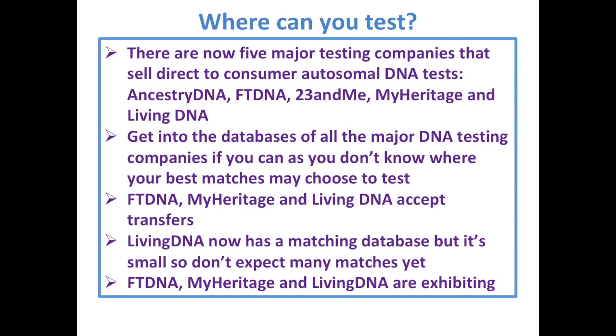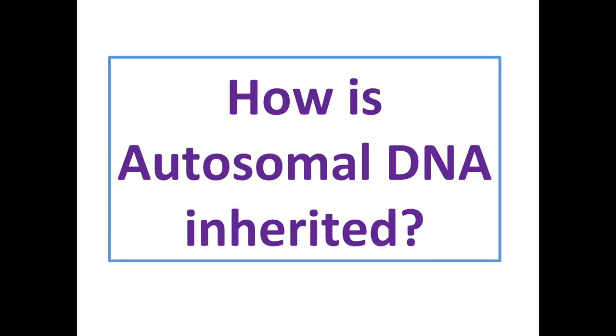FTDNA, MyHeritage, and Living DNA all accept transfers, so you can download your raw data from, say, Ancestry and upload to those companies. Living DNA now has a matching database as well, but it is very small and it is just starting out, so don't expect much from it yet. FTDNA, MyHeritage, and Living DNA are all exhibiting out in the room today.